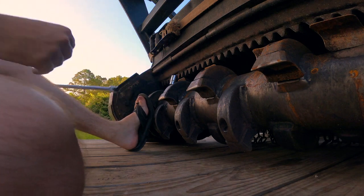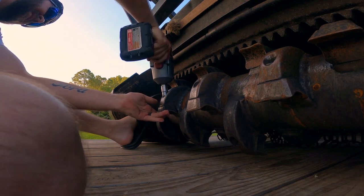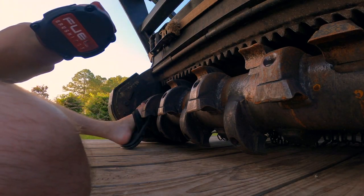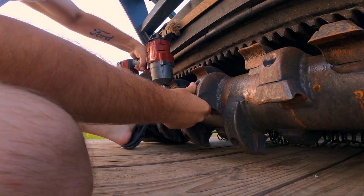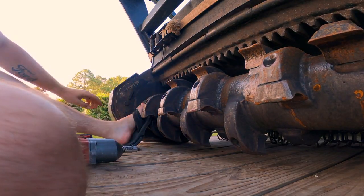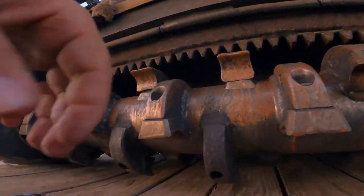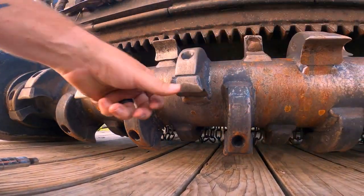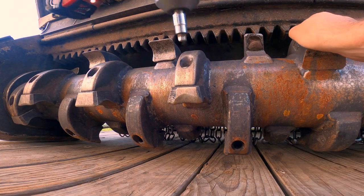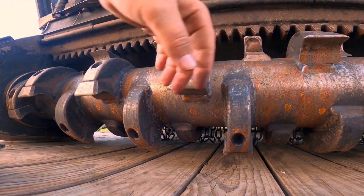Nope. Let's try the impact. Still not able to budge these things. So probably have to get the torch out next week. I think this is the stripped one. Maybe not. Yep. That's really gonna be a fun one to get out. But let's work on this one.